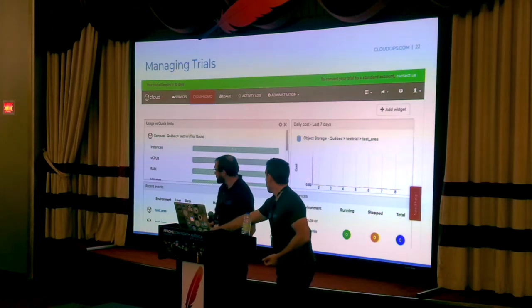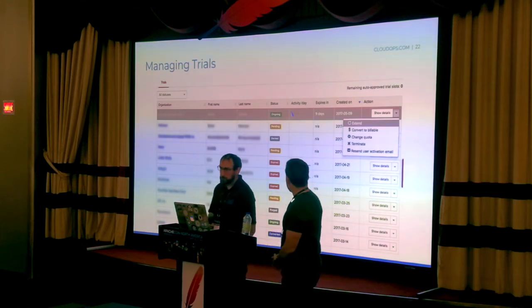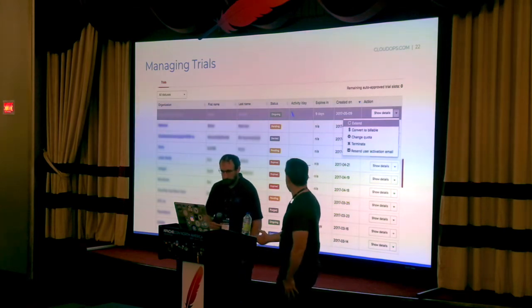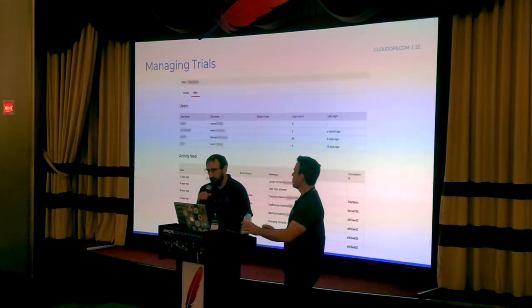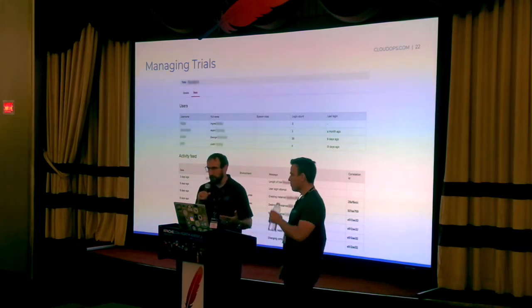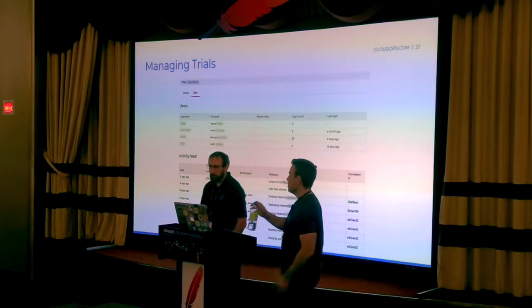And the trial manager can always follow the life cycle of your various trials. For each trial account, we track a lot of information, including the activity level, so it's easy to see which trial accounts actually use the system or not. And you can perform all kinds of actions to extend a trial or convert them to billing and that sort of thing. That's very useful. You can even change their quota if you need to do that.